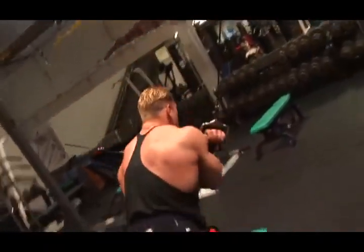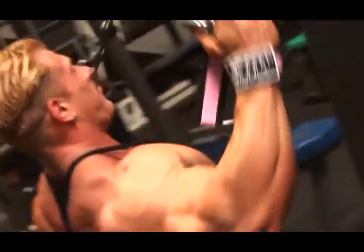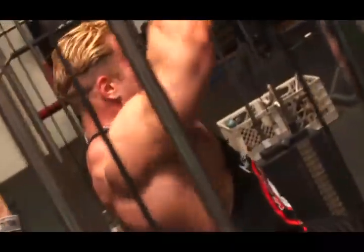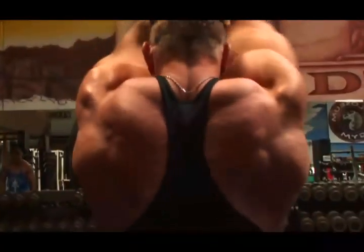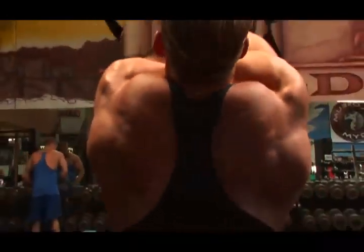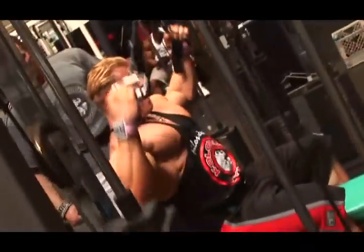Okay, here is, of course, a pre-contest favorite of many guys. Frank Zane, actually one of my idols, showed me this one. I always respect him for his chest. He does this exercise pre-contest, and look what happens. Crazy detail. Just like for chest cable cross, you can achieve that extra deep contraction. Excellent. And last final one.